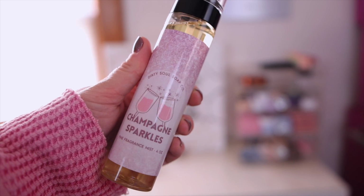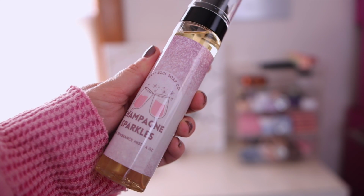So my ultimate favorite scent, I think of all time, that Bath & Body Works has done is Champagne Sprinkles, which was such a random semi-annual sale release that never came back, but it's such a good raspberry cake icing type of scent, and Dirty Soul Soap Co has a dupe of it. This one is Champagne Sparkles. This one has notes of sparkling champagne, raspberry icing, and rainbow sprinkles.